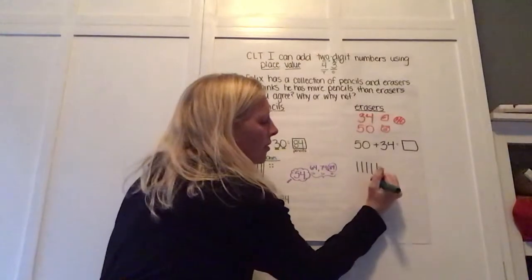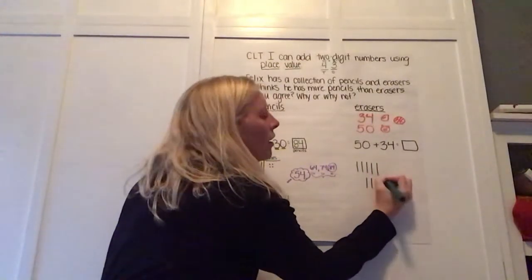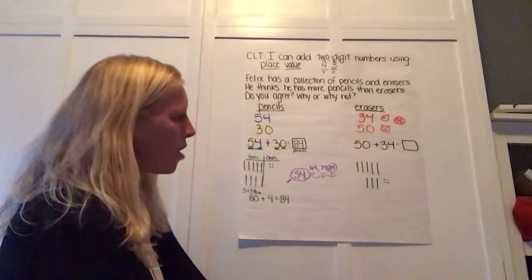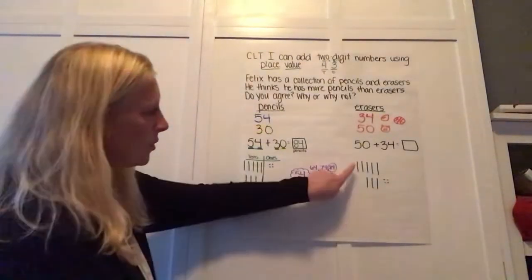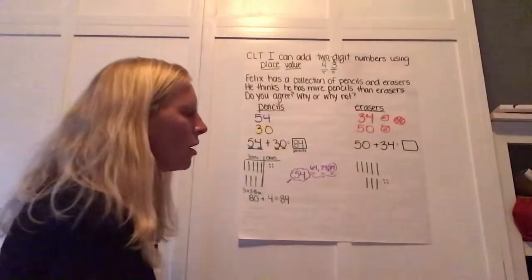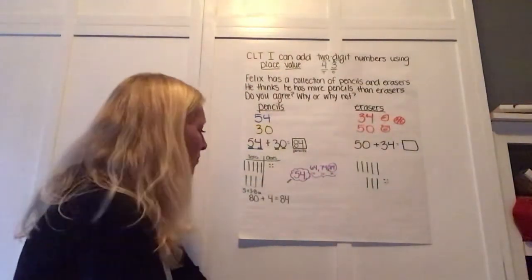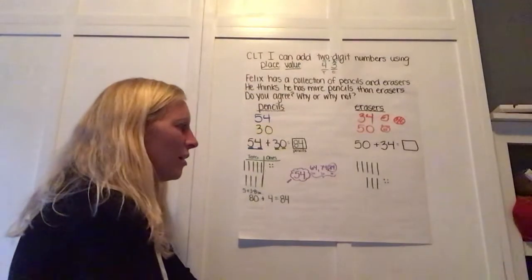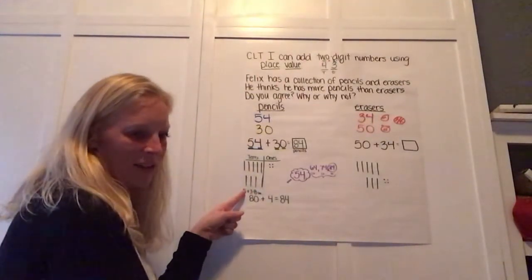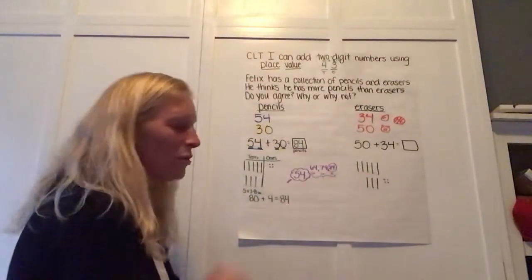Okay, and then what? Okay, and so where's your 50 in that model? Okay, and what about your 34? 34. And what did you notice? It looks very similar to this over here, doesn't it? How's it different? The 4 is just moved, isn't it?